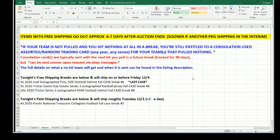Free shipping breaks, we have completed the full-size helmets. We're about to do the jerseys. The mini helmets will come after that. And our free shipping breaks, which is all of the memorabilia, if you hit one of those, it'll be out the door sometime within the next 7 days. If you don't hit in the memorabilia break, your consolation card is typically held and sent with your next package, just because it is free shipping. But if you want it sent sooner by itself, just send me a little note on eBay, let me know that, and I will get it on the way to you. So that's what we look like there.